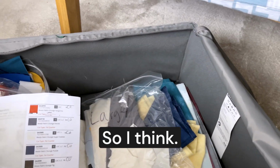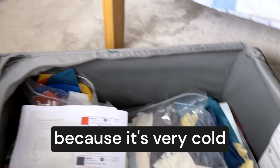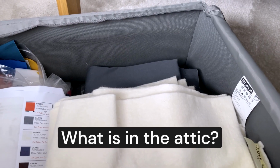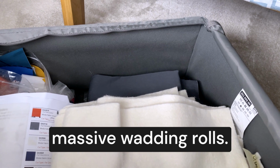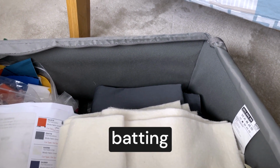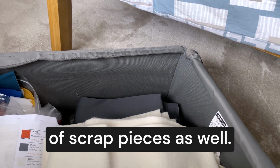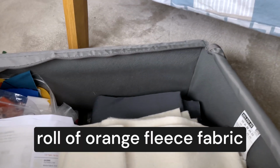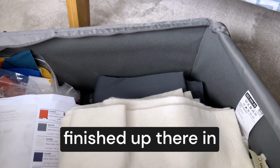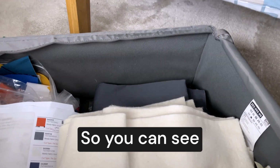So I think, oh no, there's more stuff in the attic. We're not going in the attic because it's very cold up there. But in the attic, what is in the attic? Oh yeah, there's big massive wadding rolls, like 2, 3, 4 meter sections of wadding, batting if you want to call it that. There is a massive bag of scrap pieces as well. And then there's a 7 meter roll of orange fleece fabric. And then there are other finished quilts up there and clip bags. And I think there's fabric up there as well. Yeah, so you can see it's a bit of a mess.